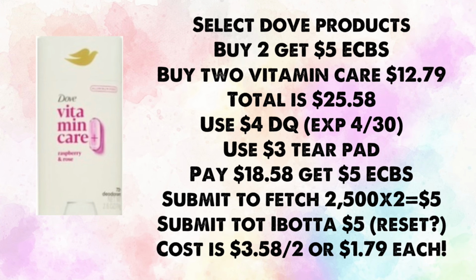You would pay $18.58, get $5 in extra bucks, and then you would submit to Fetch for 2,500 points times two, which is $5, and then submit to Ibotta for $5 back on one. This does have a timer on it, so hopefully it does reset, making your cost $3.58 for two or $1.79 each.